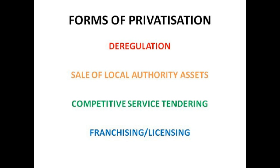Next one is competitive service tendering. So it's when we introduce competition into the market for the provision of public services. For example, the council might say, no, we're not going to collect rubbish, so other firms have to come in and collect rubbish, and that encourages competition and efficiency and that sort of thing.